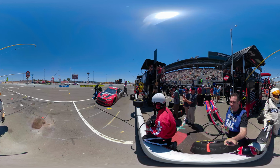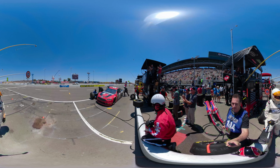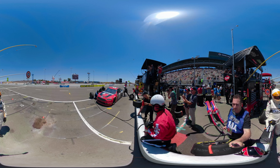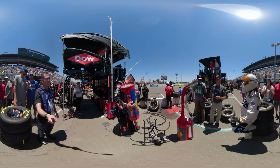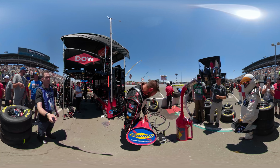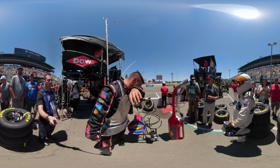New rules limit the pit stop crew to 5 members, 4 for tires, 1 for gas. That means every tiny movement has to be perfect. I'm Tyler Rader. I'm a gas man on the 3 Dow car. I played football at West Virginia. The way the sport is going, specifically on pit road, they're recruiting college athletes.